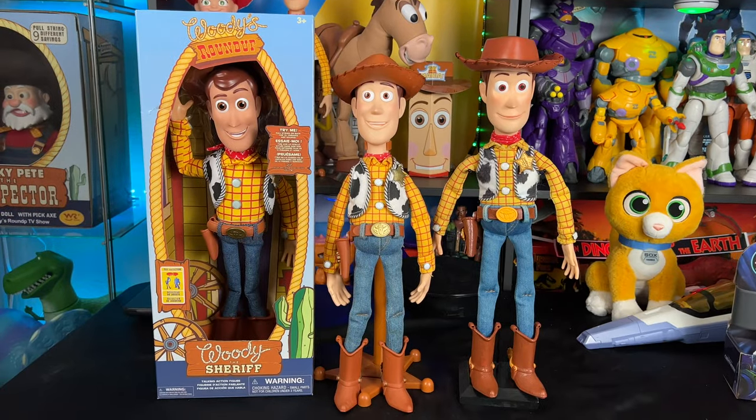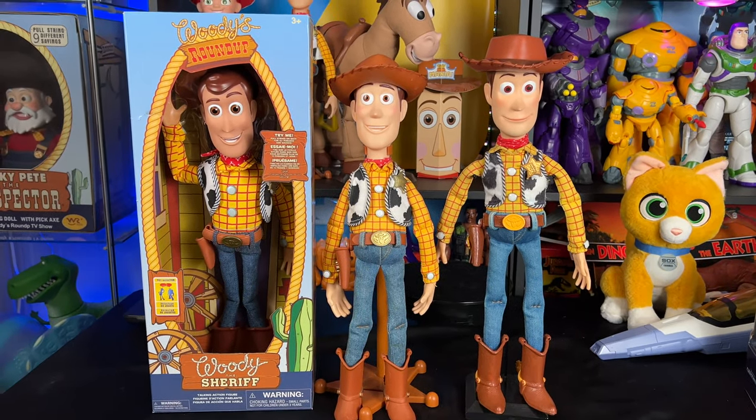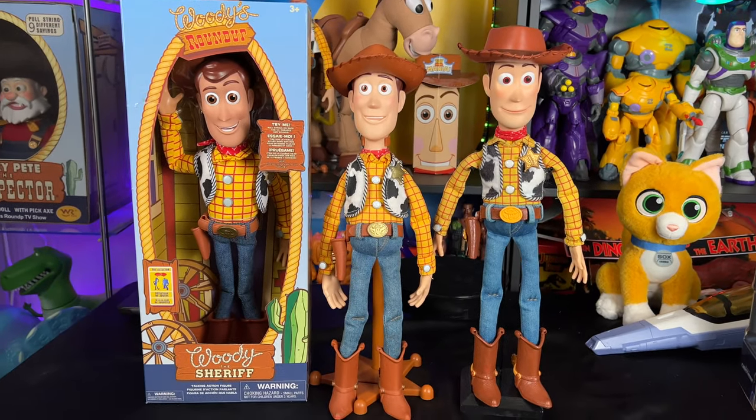So there you have it, partners. My thoughts on Woody versus Woody versus this Woody. Let me know in the comment section below what you think about the Woodies that are released on the toy market and what you have in your collection.